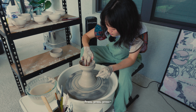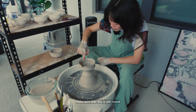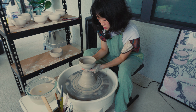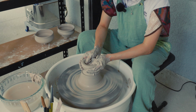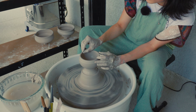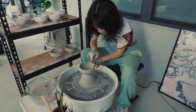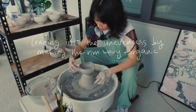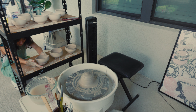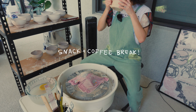5 inches. Press, press, press. Make sure that this is still round. Three thrown. I think I'm gonna get like 2 more out of this.